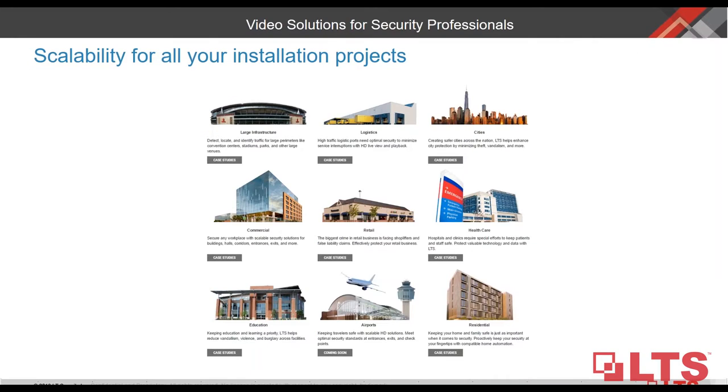When we talk about local branches, as you can see, this is our demo for our LTS LA office. Every office will have something similar. We have our cameras on the display wall. In that case, you can definitely put your hands on it, feel the actual quality of the product, and also look at the video quality, because we have cameras mounted both outside and inside. So we provide a better hands-on experience.